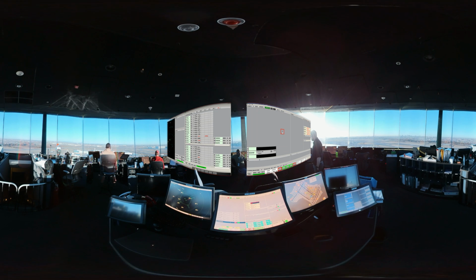The next screen is ground radar images of all ground traffic. This is used by ground controllers to issue directions to all ground vehicles to approve their movement.